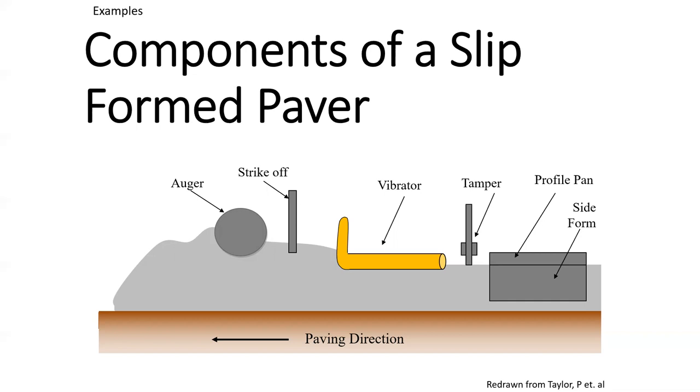And then you have a basic strike-off plate that'll knock down the high spots. And right behind that, you have a vibrator that will consolidate the top of that concrete. It may vibrate all the way down, may not. They vibrate more on the top because the contractor gets paid for what? Compressive strength and smoothness. So smoothness is a big deal. You're going to vibrate to make sure all the rock particles go down and all the paste comes up, so you can get a nice, smooth, level finish. So it's a nice, smooth ride.